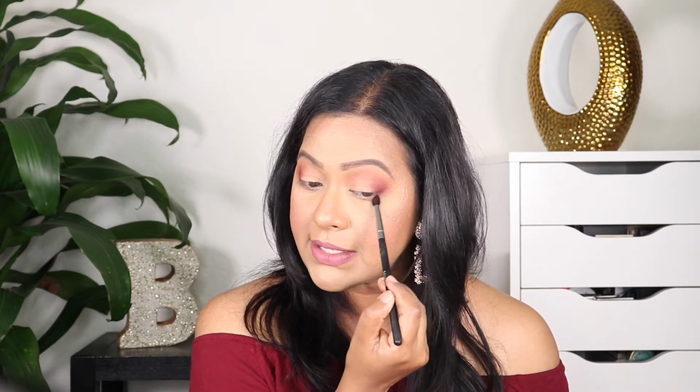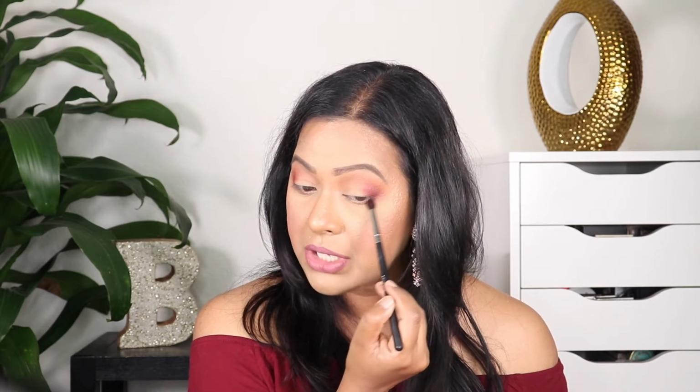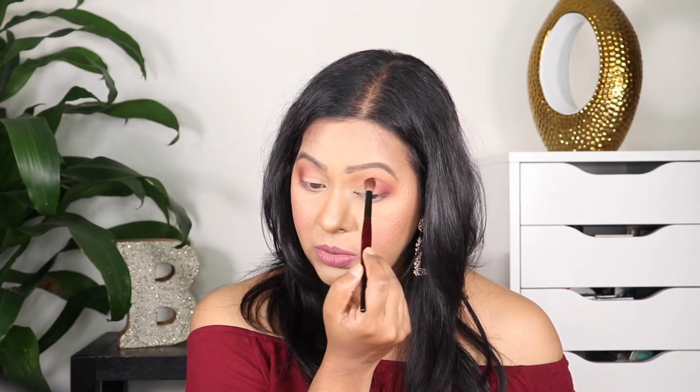And right now I am just going to apply this shade on my outer V, and I'm going to just deepen that. As I'm building the shade on my outer V, I am dragging this down to my lower lash line too, just to give that a V shape in the outer corner of my eye. And I'm also taking it a little bit on the crease to give a defined shape to my eye.